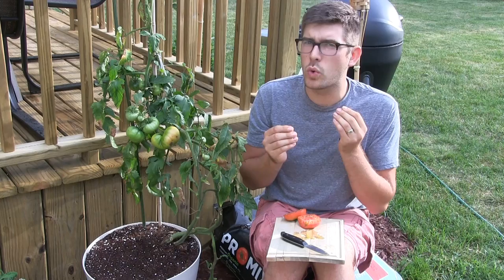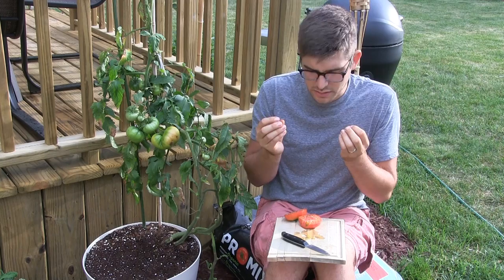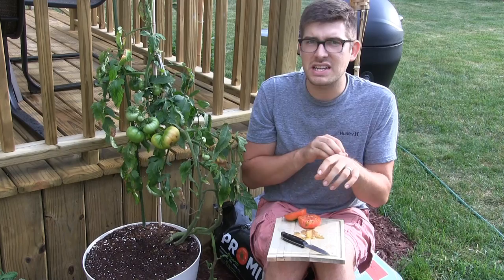It's very buttery, but it has these little pops of texture that are almost like little water bubbles, little bits of foam almost that you're biting into, and it adds this kind of crisp crunch that's really enjoyable. It's sweet, but it's not tangy at all. It does not have a classic tomato tang to it.